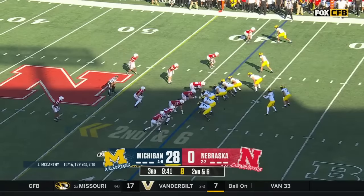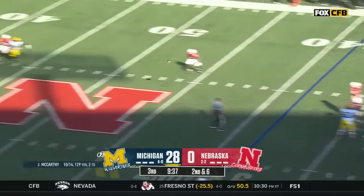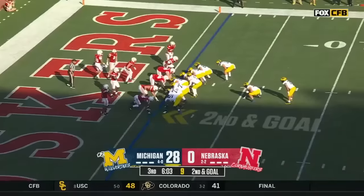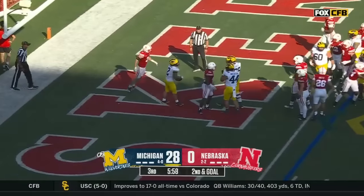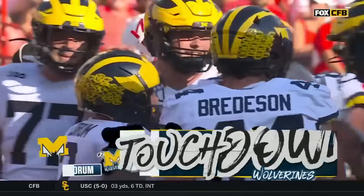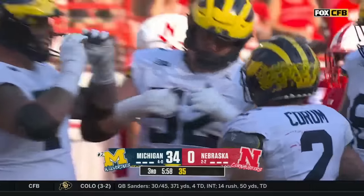Clockwork, and we have seen Michigan's clockwork so far. Play fake, McCarthy snaps it off right down the middle, low clothesline for a first down. Back there. Corum is in. Standing, undaunted, touchdown, Michigan. Look at my man, Zach Zinner.